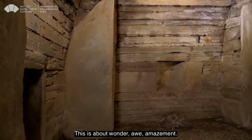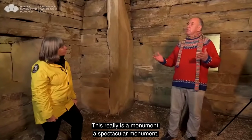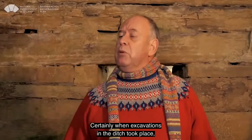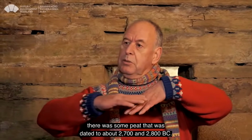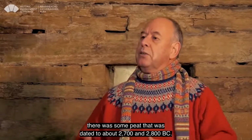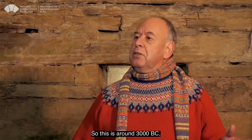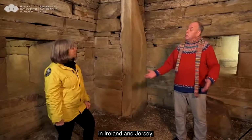This is about wonder, awe, amazement. This really is a monument, a spectacular monument. When was it built? Certainly when excavations in the ditch took place, at the very bottom of the ditch, there was some peat that was dated to about 2,700, 2,800. So this is around 3,000, the same date as other passage graves have been built in Ireland and Jersey.